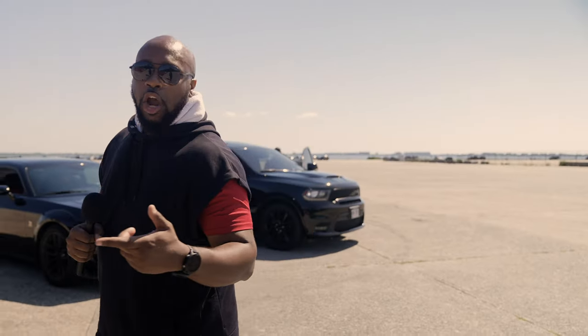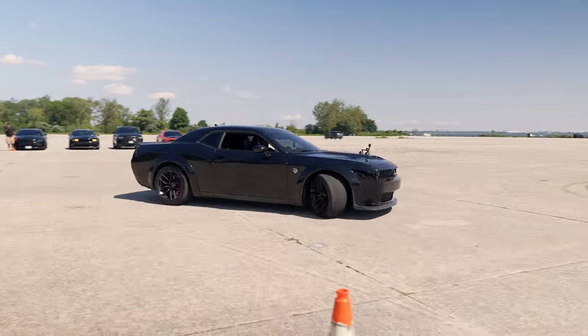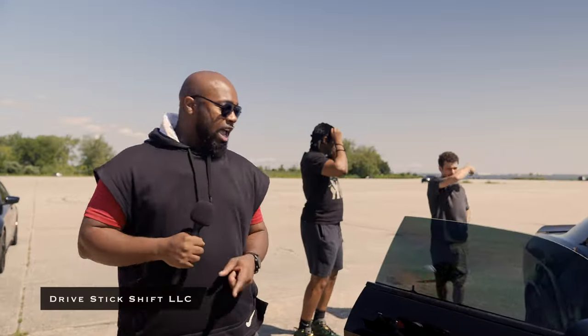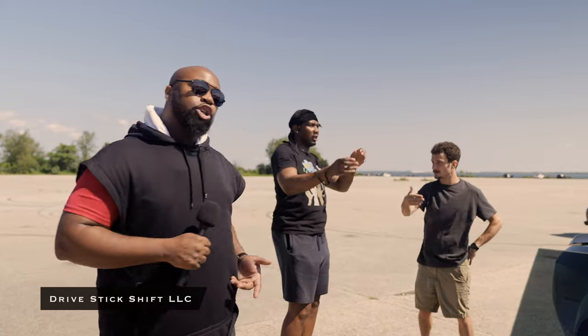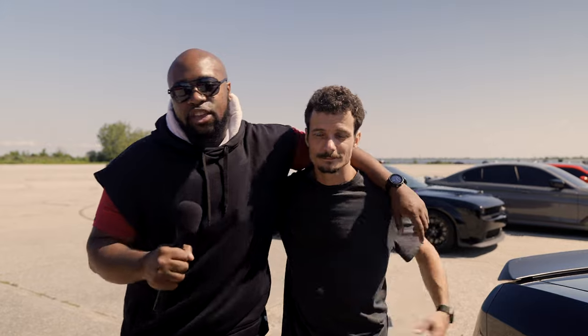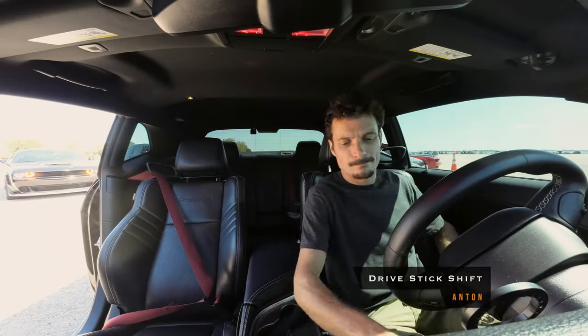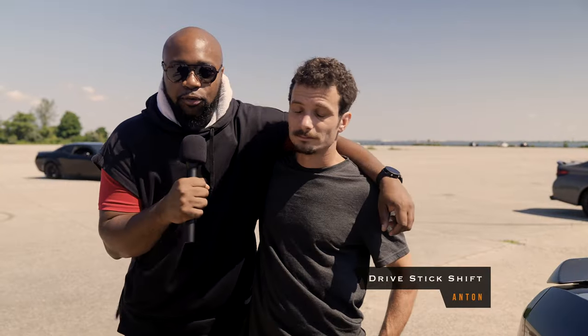Before we officially get started, I'm gonna introduce you to the driver of this monster, Hellcat, owner of Drive Stick Shift LLC, an organization in Brooklyn, New York, dedicated to teaching individuals how to drive stick, keeping manual transmission alive. I introduce you to Anton. But you just call me Drive Stick Shift. Honestly, I just call him Stick Shift. That's literally a name I have for him.